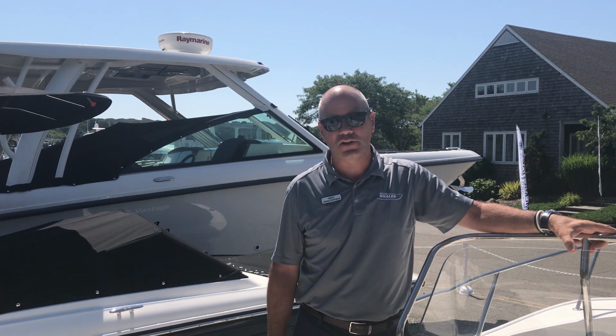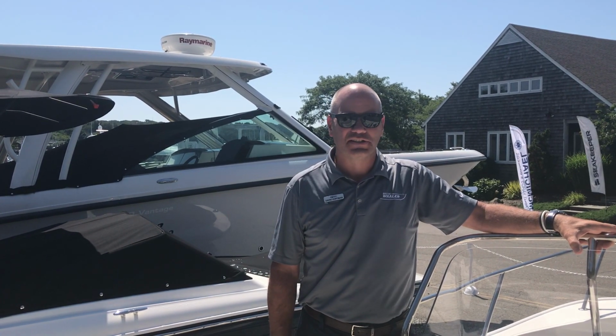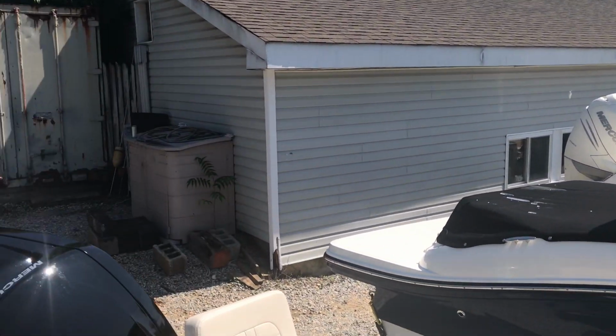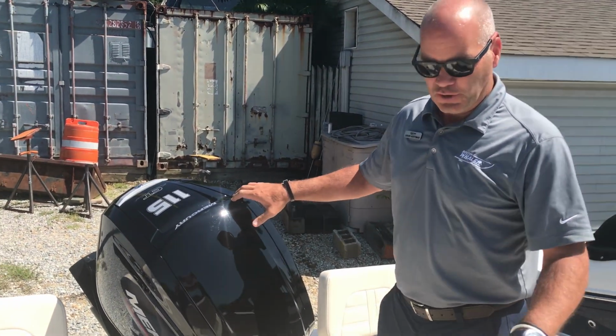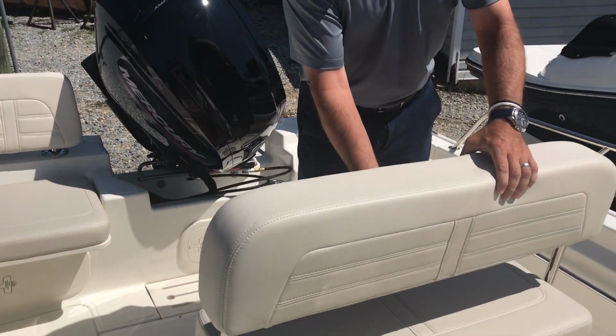And today we're going to do a walkthrough of our 2019 Boston Whaler 17 Montauk. As you can see, it's a great layout. We have aft seating on the port and starboard side. This is equipped with a Mercury 115. We have the center leaning post with different positions for comfort.